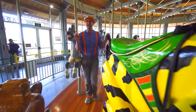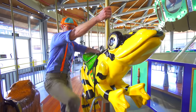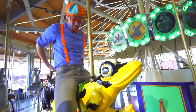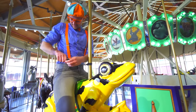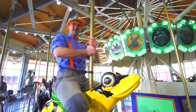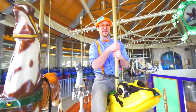So much fun. Okay, this animal is a poison dart frog. And I am going to ride this animal. Gotta buckle up first. And once I'm all buckled up, gotta loosen that up a little bit. Go. All right. I am ready to ride. Here we go. See, we spin around and around as well as go up and down.